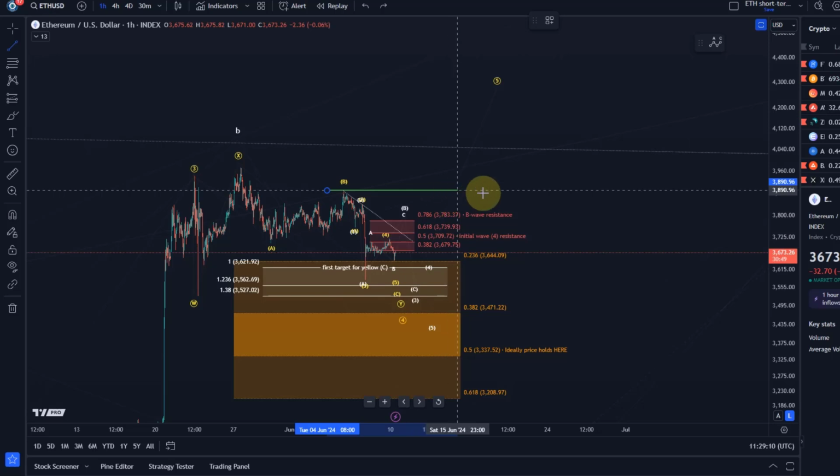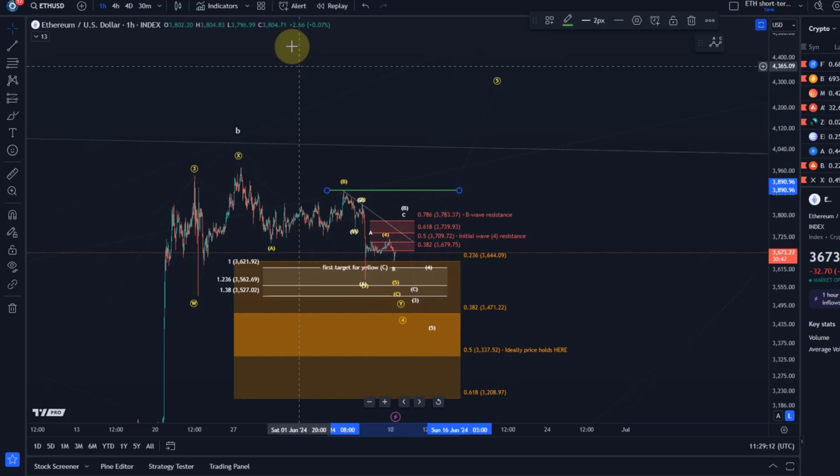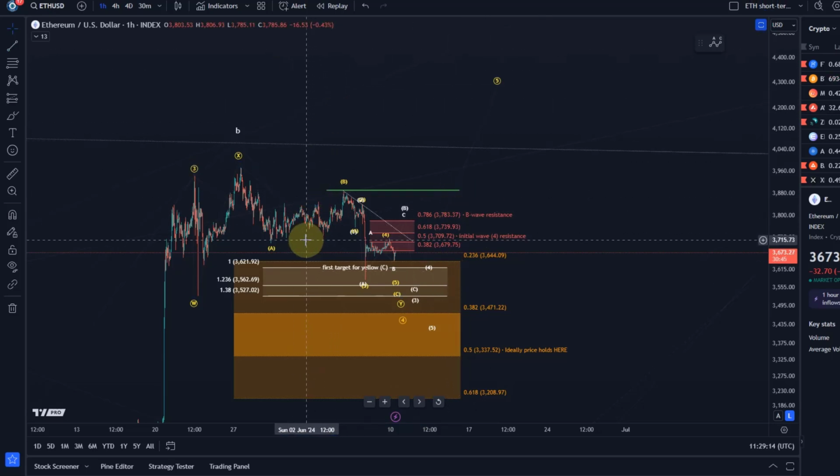Typically, as soon as we see a break above a B wave, that's often an indication that a low has formed. So not much more to say. We're just ranging at the moment. Obviously, a break above that green line would then likely send us into the $4,000 region in wave 5 for one more final push in this diagonal pattern. So that's my update about Ethereum.